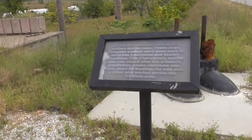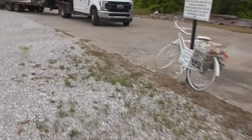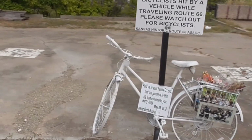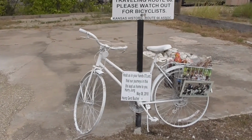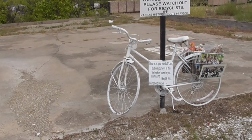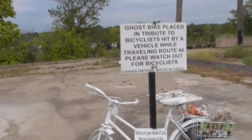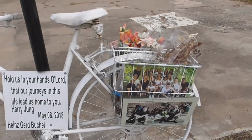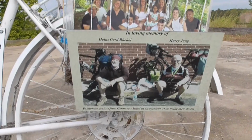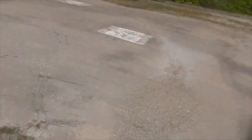Here's a little monument. You can read that. Not sure what was here. This is called the Ghost Bike on Route 66. It's kind of sad. So a couple of German tourists, 72 years old, 2 of them, they were biking on Route 66 out in Kansas and were killed right here in an accident. That's pretty sad. Little photo here. Anyway, Heinz Buchel and Harry Jung, they died out here living their dream.